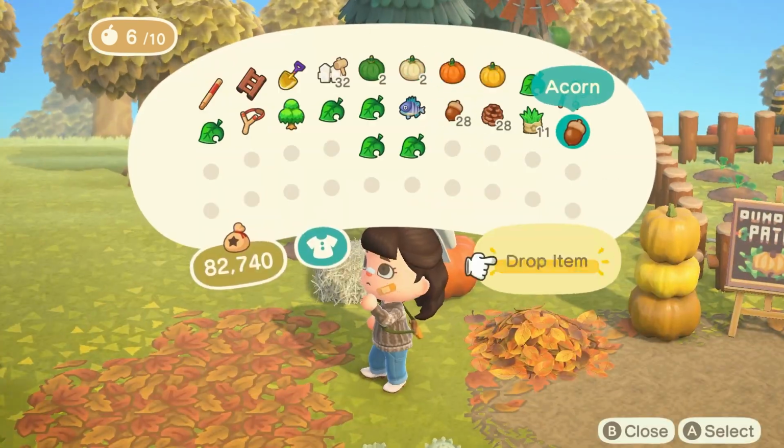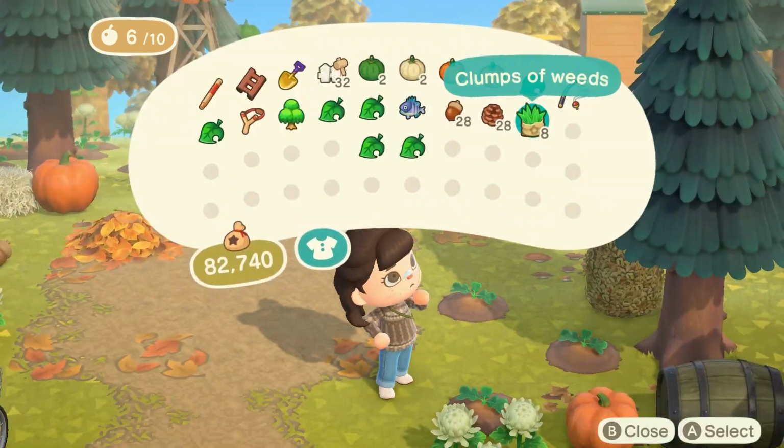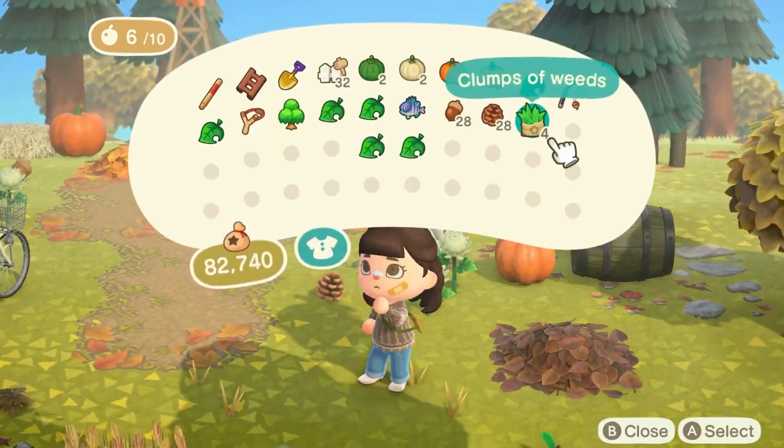I guess now these are the real final touches. We're dropping some acorns, some pine cones, putting in weeds. I put 2 flowers in the build. That's it. 2 flowers. That was all.